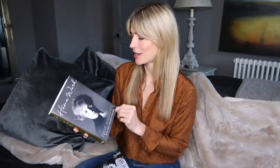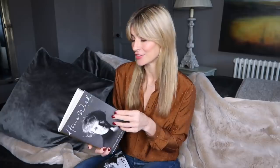Then I got the new autobiography by Julie Andrews. I love her. I think she is amazing and I have grown up with her. I used to watch The Sound of Music on loop when I was little, and then of course Mary Poppins, which I absolutely love. She comes across so nicely, exactly as you want her to be, exactly as you imagine she would be. And she wrote this with her daughter, who is a writer. It's just lovely seeing behind the scenes of some of those amazing movies she made.